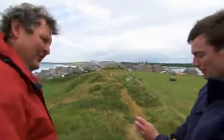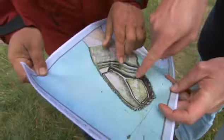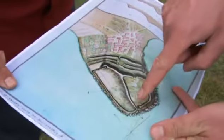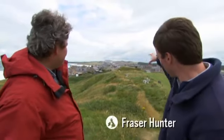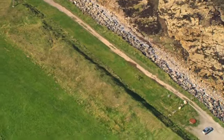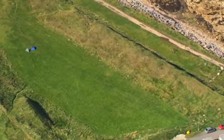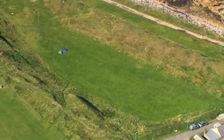So where exactly are we in this fort? Well, this is a mid-18th century map of the site. There's 2 halves to the site, an upper half and a lower half, and we're standing there. On this ridge up the middle? Yeah, this is one of the huge stone built ramparts that defined the upper parts of the site. These massive banks of earth are all that remain of the Picts' 1,500-year-old fort.